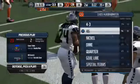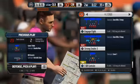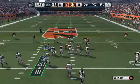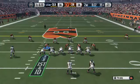Situations you go over so many times in practice and training camp. Know what's going on on the offensive side, how to preserve time. Good job that time by the offensive player to get out of bounds and give his team more chances to get it done here in the first half.